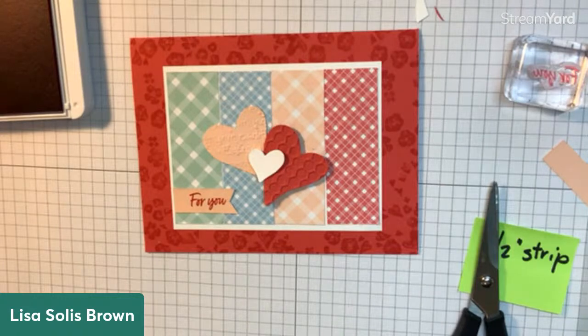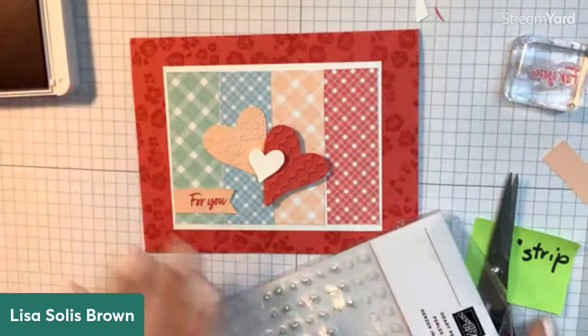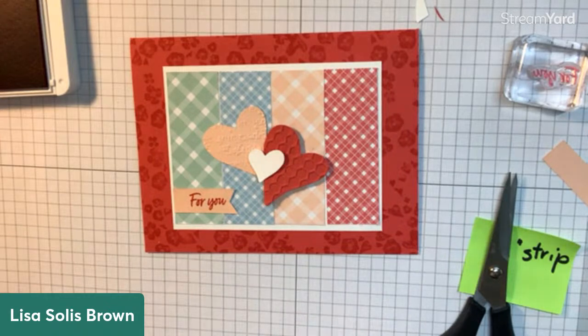So let me see if I can find some gems that I want to put on there. And of course, the ones I'm looking for are not where they need to be. And I thought, I'm going to put this right here so it'll be handy for me tomorrow. So let me grab my gem box. And I'm going to put, this will be cute, our heart pearls. Let's do that. These are in the annual catalog. And then I'm going to show you how I finish the inside too.